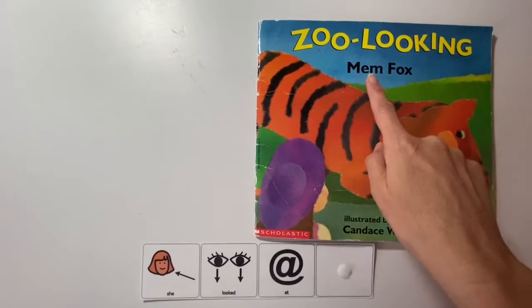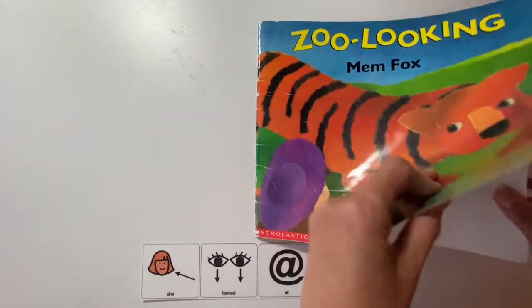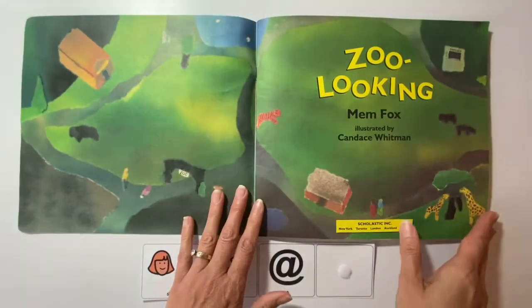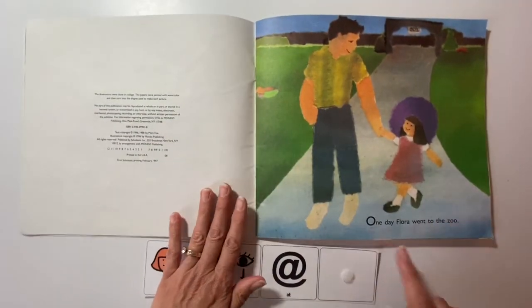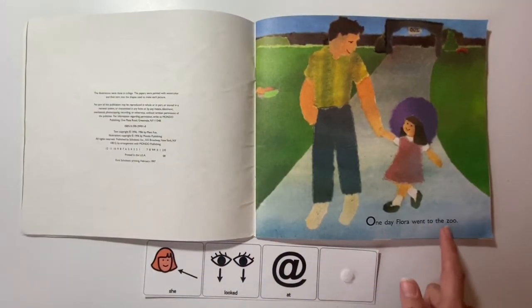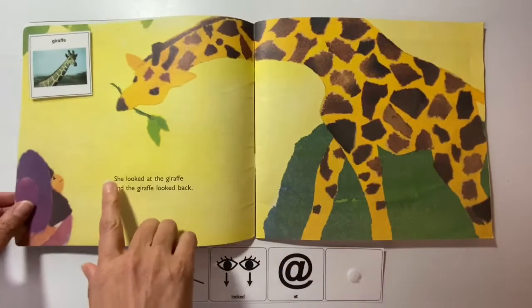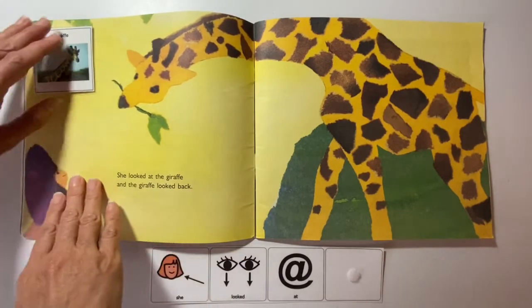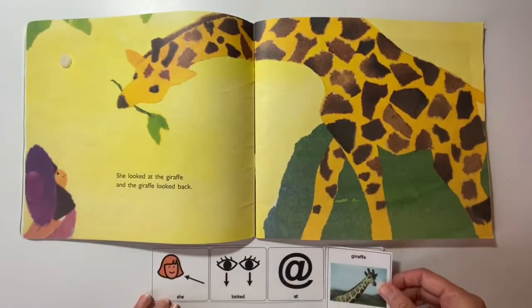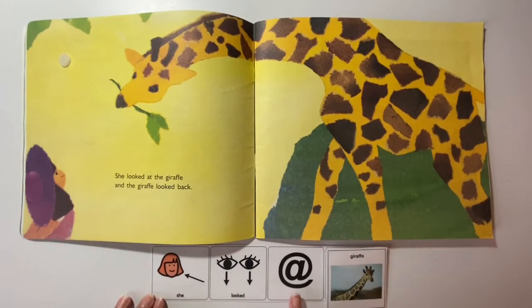Zoo Looking by Mem Fox. One day, Flora went to the zoo. She looked at the giraffe, and the giraffe looked back. What did she look at? She looked at a giraffe.